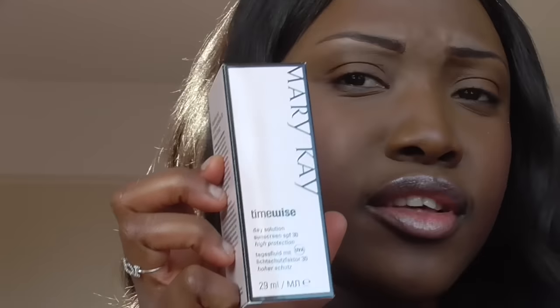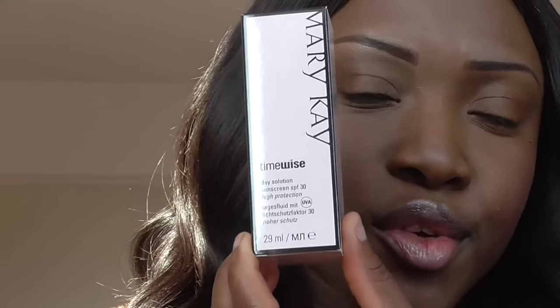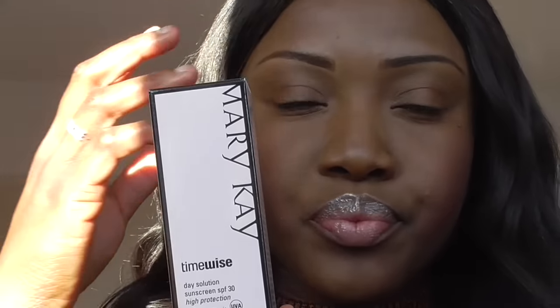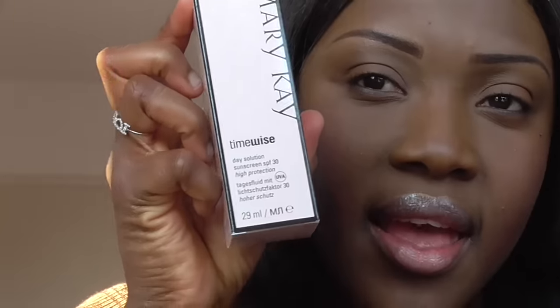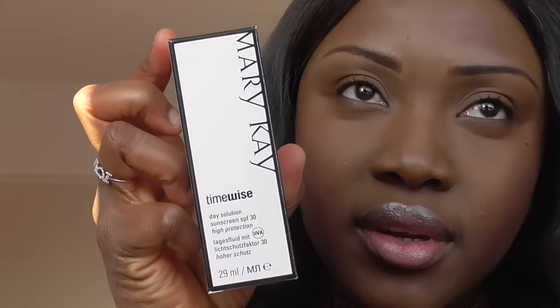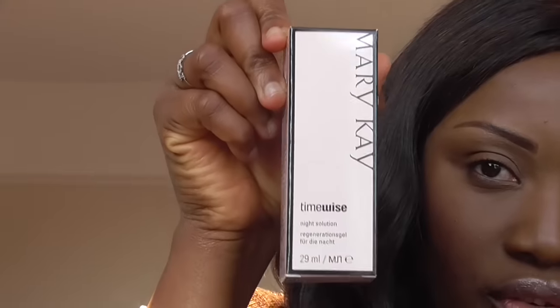And then you have the day solution. This is what actually moisturizes your face. After having a bath, you apply it on your face before you do your makeup. It's good for your face to have that moisture before you put your makeup on top of it, because some of you have very dry skin. You also have the night solution, which is just here. This is the night solution.